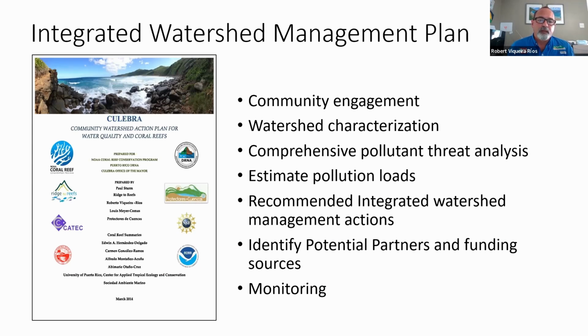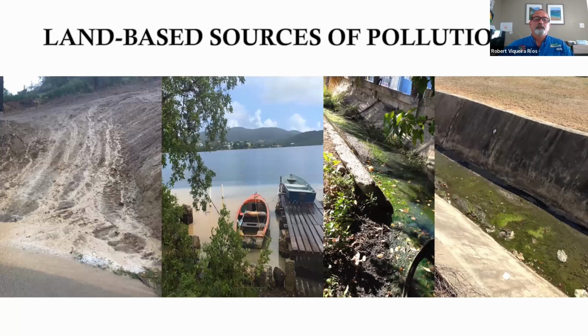This is a plan that captures mostly the problems of sediment runoff and also nutrient runoff to the marine environments. Most of these land-based sources of pollution come from illegal construction activities and the creation and maintenance of dirt roads. More than 90% of the Culebra roads or access roads are dirt roads.